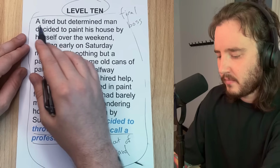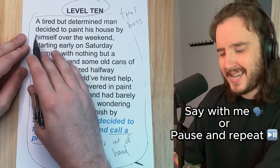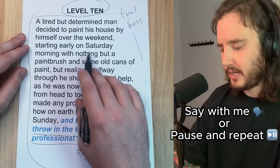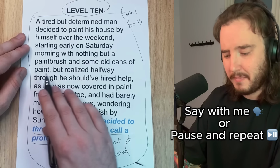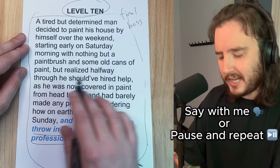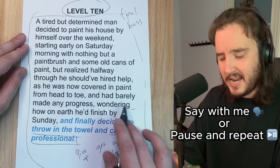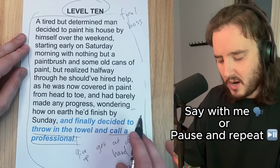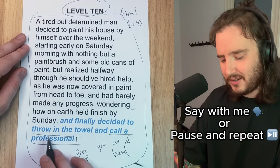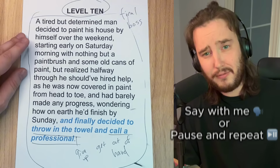Push yourselves. A tired but determined man decided to paint his house by himself over the weekend, starting early on Saturday morning with nothing but a paintbrush and some old cans of paint, but realized halfway through he should have hired help, as he was now covered in paint from head to toe and had barely made any progress, wondering how on earth he'd be finished by Sunday, and finally decided to throw in the towel and call a professional.